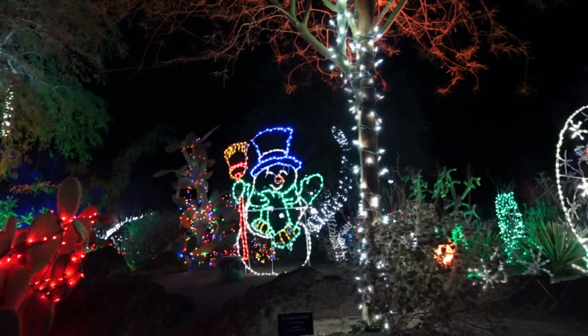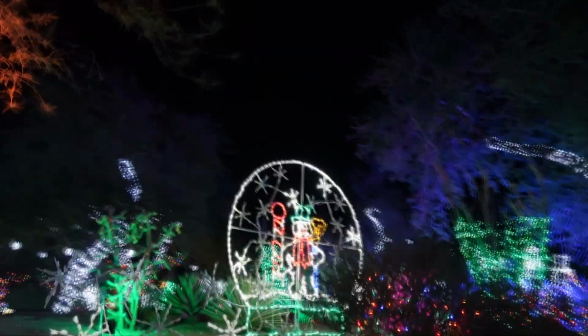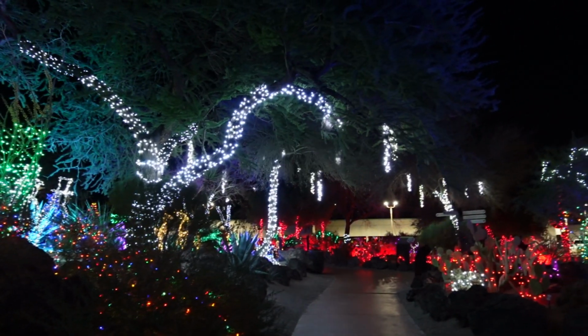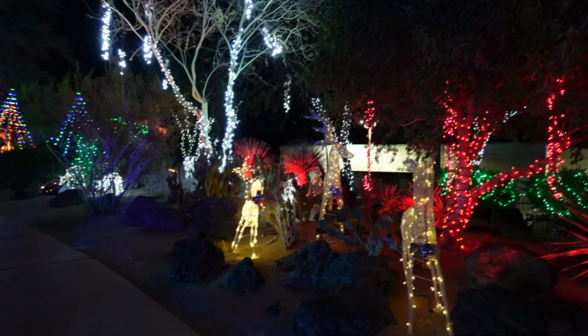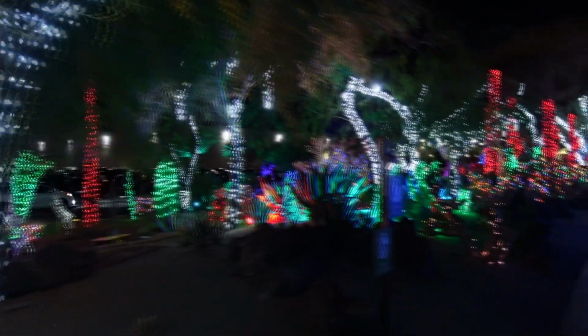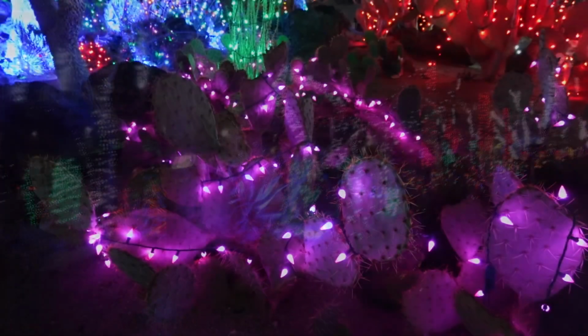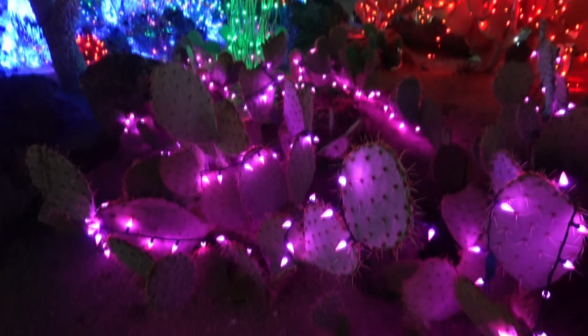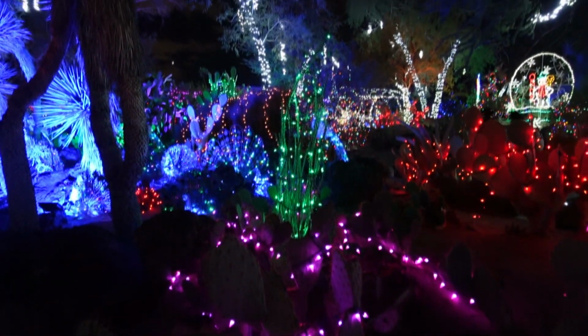Over here is another snowman. And we have a snowman in a snow globe right there. Over here we got more reindeer. Well, I could not imagine being the person that has to put these lights on and take these lights off, these prickly pear cacti right here, or any of these spiny cacti for that matter.